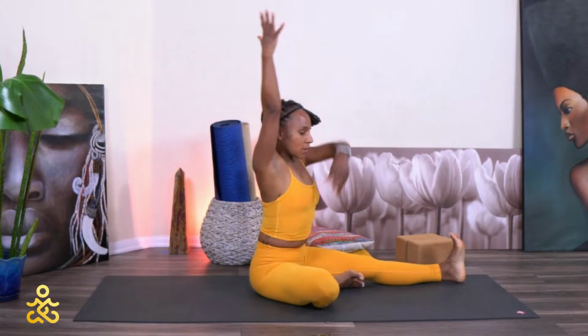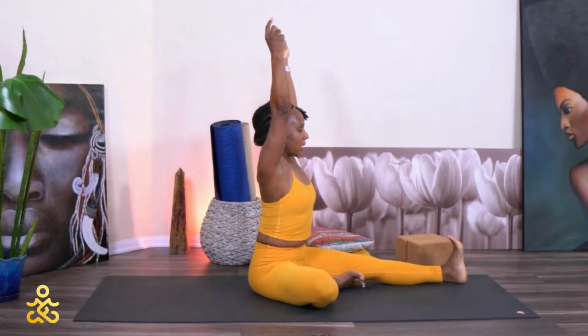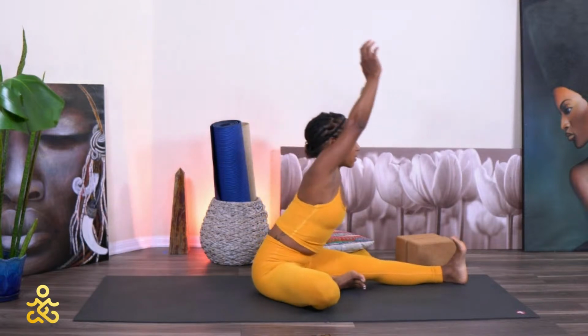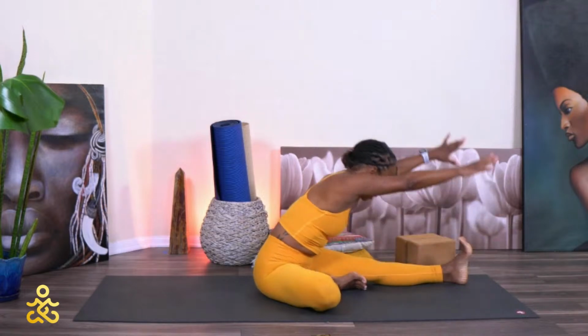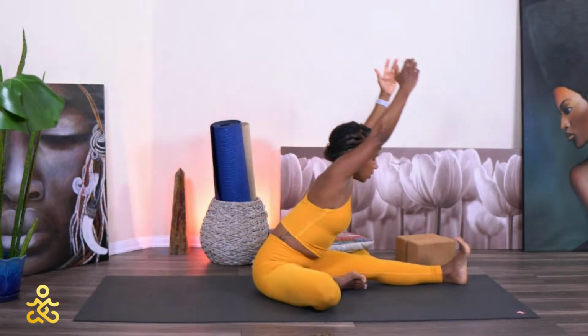Okay. On your in-breath, lift both arms up to the sky. As you exhale, this time you're going to rotate to face your left leg. And breathe a little bit deeper, reaching all the way up to your fingertips. On your exhale, fold over your left leg. Inhale to lift up, arms touch the sky. And then exhale, fold.